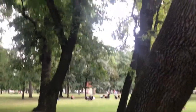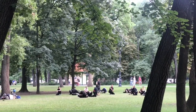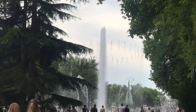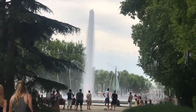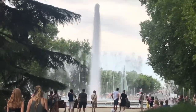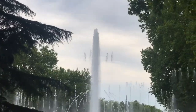And then we saw some people doing some sort of weird exercise meditation thing in the park. And then a music fountain, where the music kind of coordinated with the water pattern.